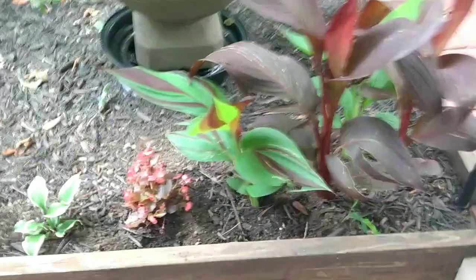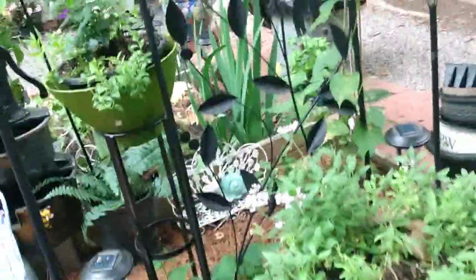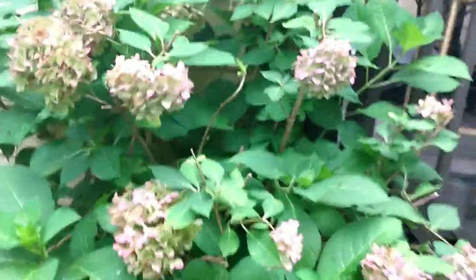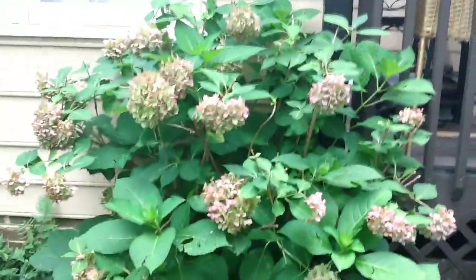But I know that it's going to be a time real soon where everything is going to die down. But everything did very well this summer. So if they do, I'm proud of what has happened so far. I'm going to show you my hydrangea. This is my favorite part of this hydrangea. When it initially blooms, it's like a periwinkle. And then once the color dies off, it turns into this gorgeous fall color. Last year I did dry some out, and I'm gonna do the same this summer as well. But this is just gorgeous to me.